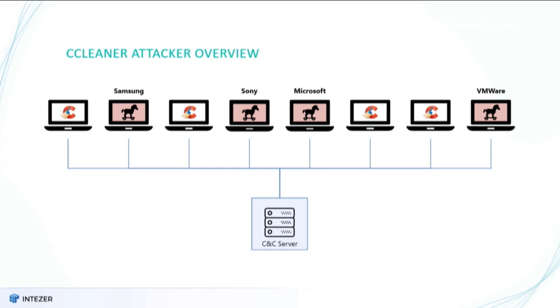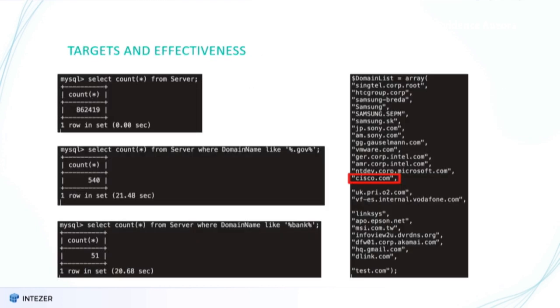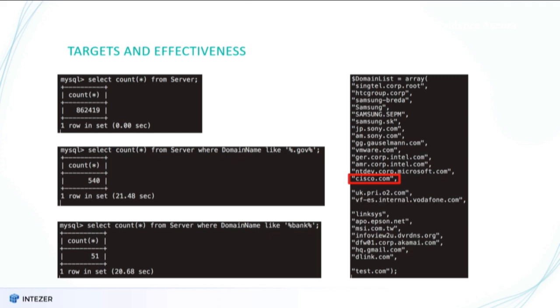Now, the very gifted and talented Cisco Talos team received an image of the CNC server, and they could actually query the database of the attacker. So we learned a lot about this threat through the eyes of the attacker by using the image from the CNC server. You can see how many infected computers there are, how many government and banks were infected, really a very big potential damage. But on the right-hand side, you can see the actual companies who were the real targets of this attack. So really only a few, right?